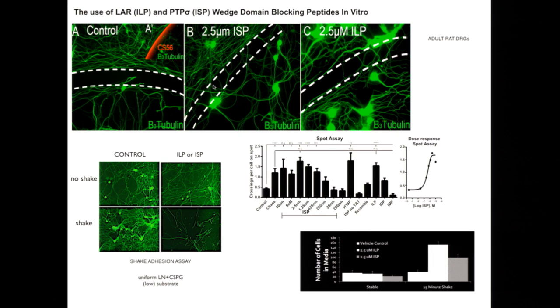Because don't forget that inhibition is going up and growth promotion is going down, right? So anything that allows axons to cross may be therapeutic, because it's so difficult to get across this little rim of the spot. ISP worked and ILP worked. Now, I think our hypothesis was that too tight is bad. How do we test that hypothesis? If you're stuck to your chairs and there's an earthquake, in Cleveland, which is rare, you're going to stick to your chair. But if you're not stuck to your chair and there's an earthquake, you're going to fall out, right? So we did an earthquake assay, essentially in vitro.